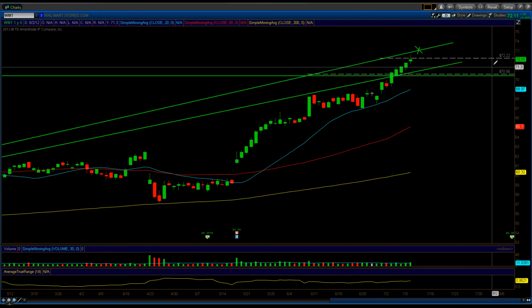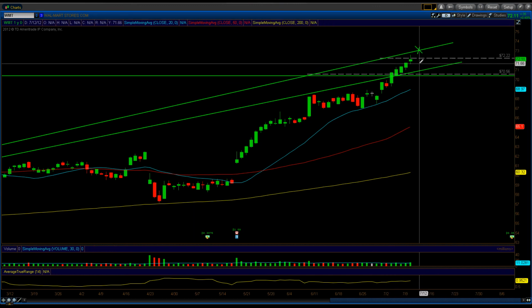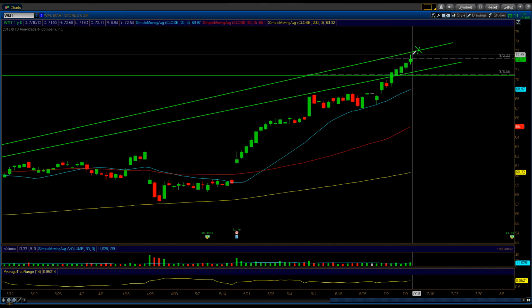Now, as you can see, the 72.22 level has held up. Walmart did pierce through it, like I did say in yesterday's video. I did expect the 72.22 level to pierce through it.